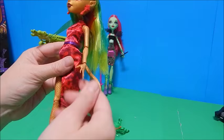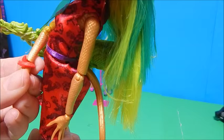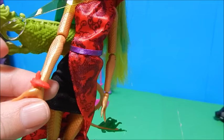And then let's see, she doesn't really have any jewelry. Oh, here we go. She has a bracelet over here. And I'm trying to see what it is. I'm not sure. You guys tell me? A fish? A dragon? I think it's a dragon. Oh, maybe it's a dragon. That's what I think it is.